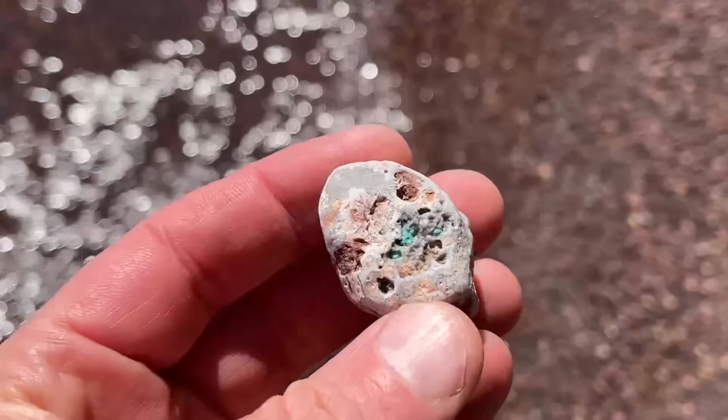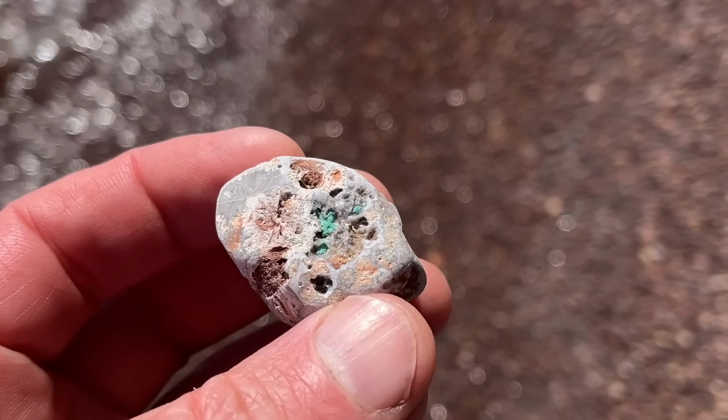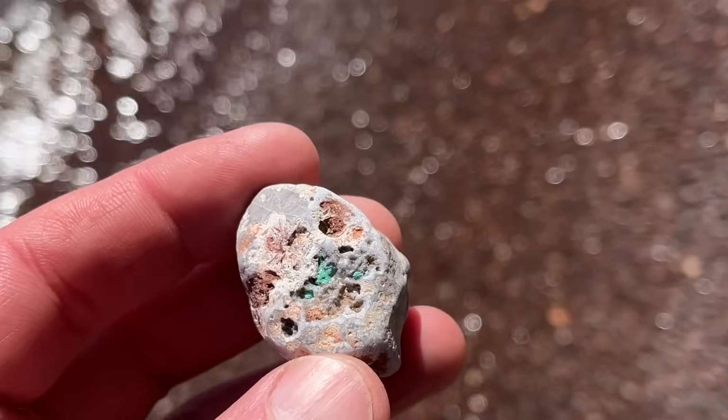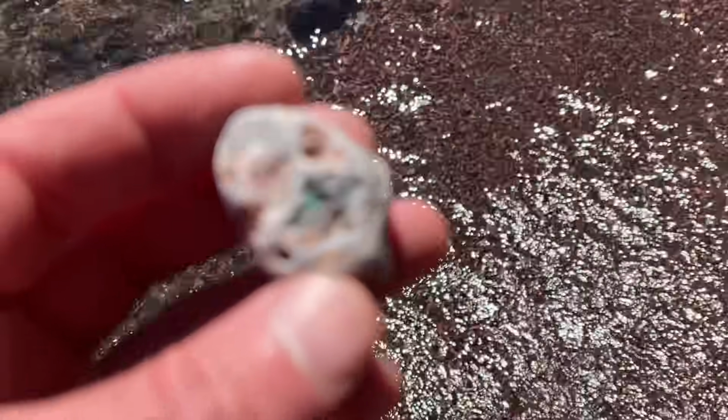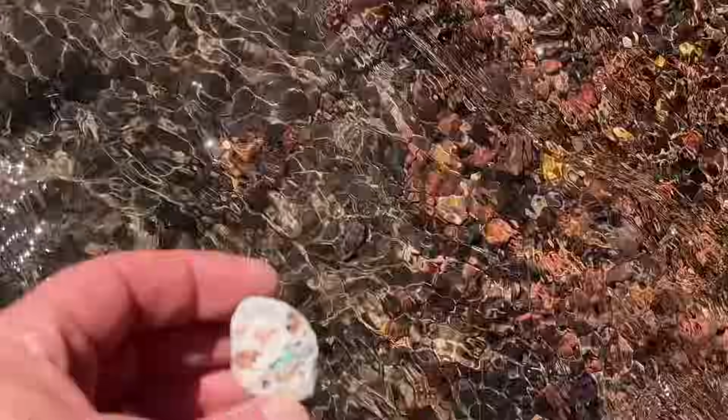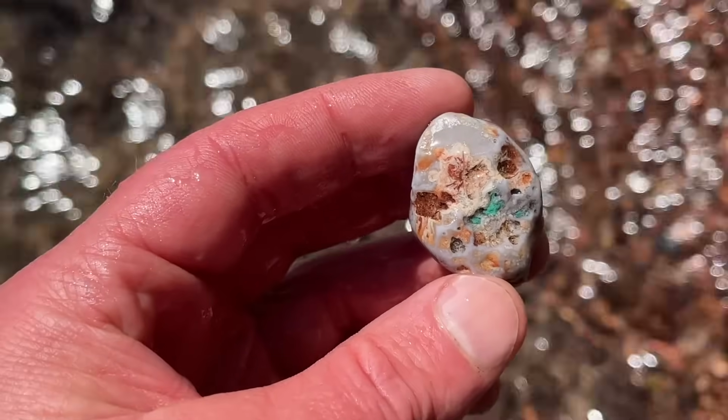Let's pick this up. Look at that green in there. Not sure what that is. Chrysocolla, maybe? I think there is chrysocolla up here. Get it wet and see how it looks. Oh, that's cool.